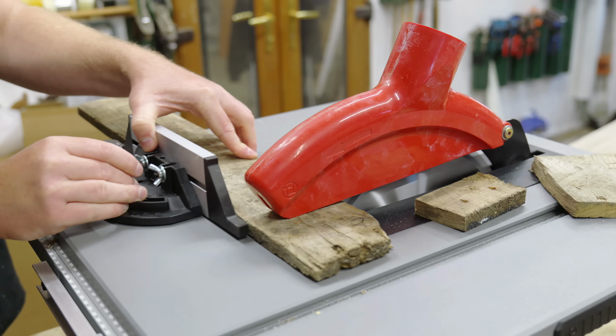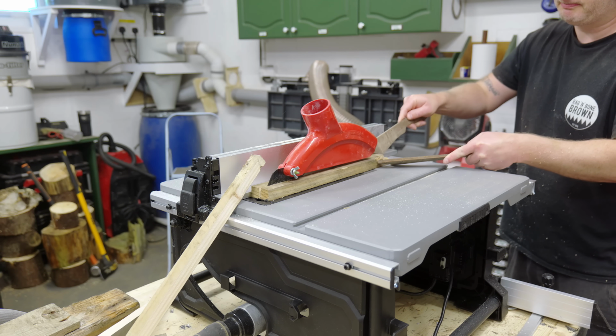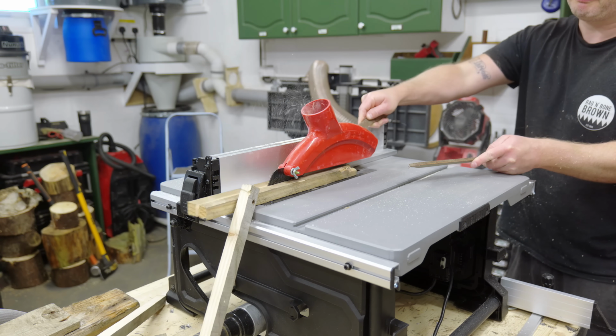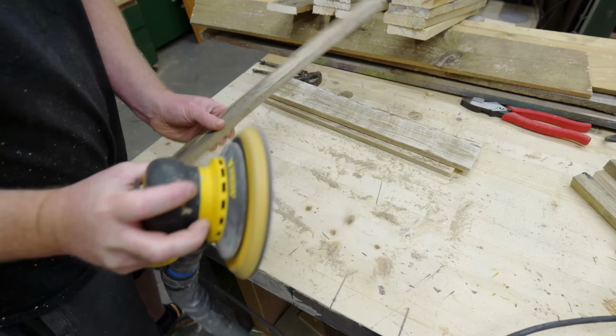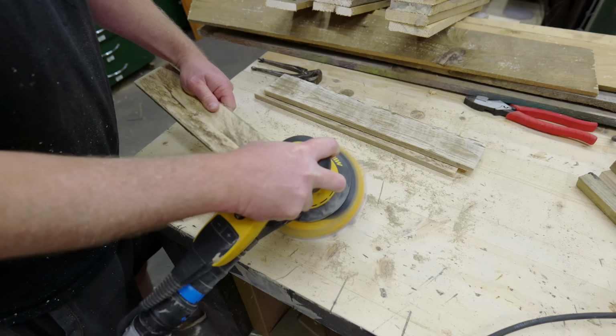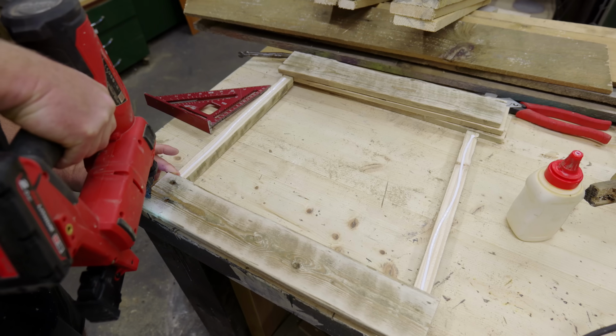I cut all the boards to the same length, and also cut some strips to use as corner pieces, and then sanded each piece roughly just to remove any splintery bits. I want these to look rustic. And then I can start assembling the boxes using 18 gauge pins.